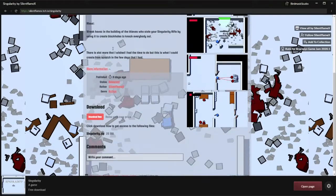Wreak havoc in the building of thieves who stole your Singularity rifle by using it to create black holes to knock everyone out. There's a lot more that I wish I had time to do, but this is what I could create from scratch in the few days I had.